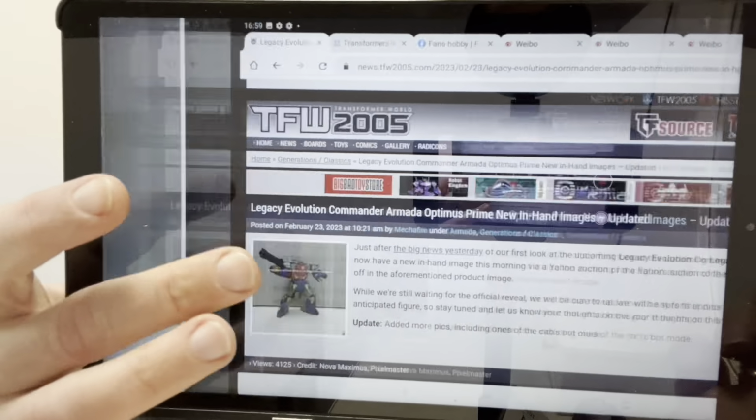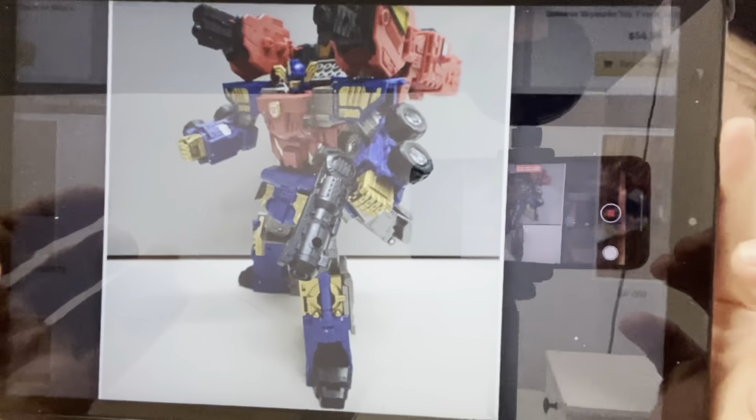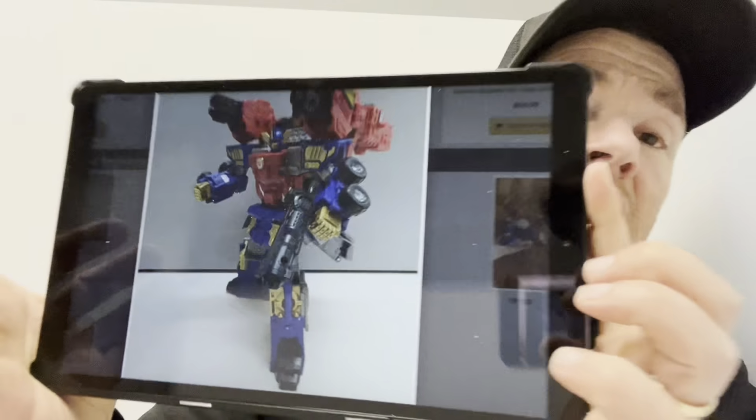I believe that we're still getting the new Titan reveal on the Monday coming up, so you never know, we might get a bit more information on this figure as well. In the meantime, I'm just going to leave you very quickly with that. Again, if you want to see the images without the reflection, check TFW 2005 or T-Formers.